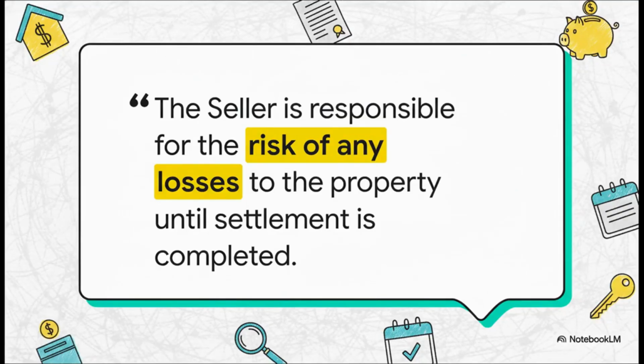Okay, listen up, because this is a really big one. Until the absolute final moment that settlement is done and dusted, you are responsible for the house. If a pipe bursts or a tree falls on the roof the night before closing, that's still your problem. This is exactly why keeping your homeowner's insurance active all the way through closing is absolutely non-negotiable.